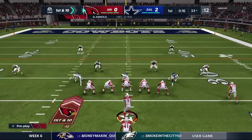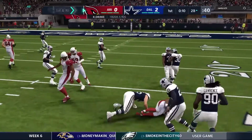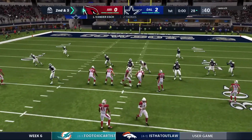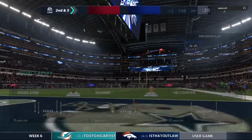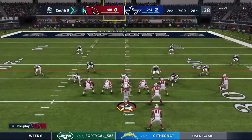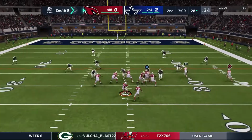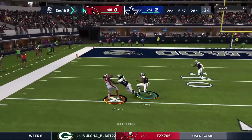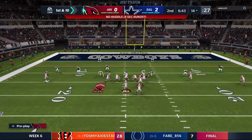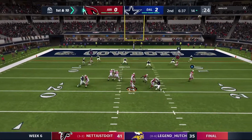Here's 1st and 10 just outside the 30. There's the first carry for Daniel Wade. 5-yard gain as he's down inside the 30 to the 28-yard line. An entertaining start to this one. Roy Cobb, EA Sports. From the 28, it's 2nd and 5. And he's going to have first down here as the tackles make it the Cowboys 14. It's a gain of 14 down to the 14.